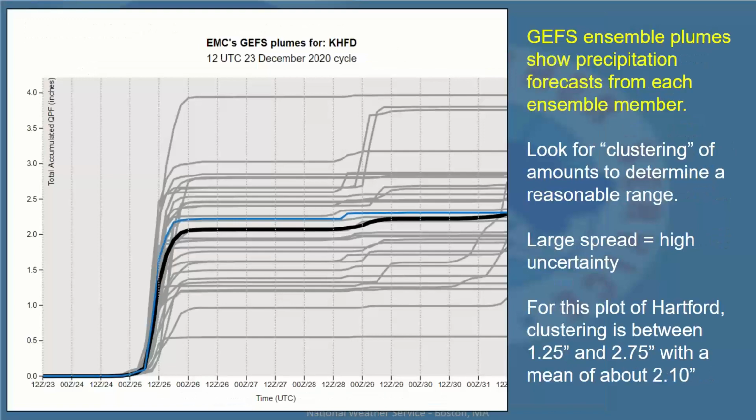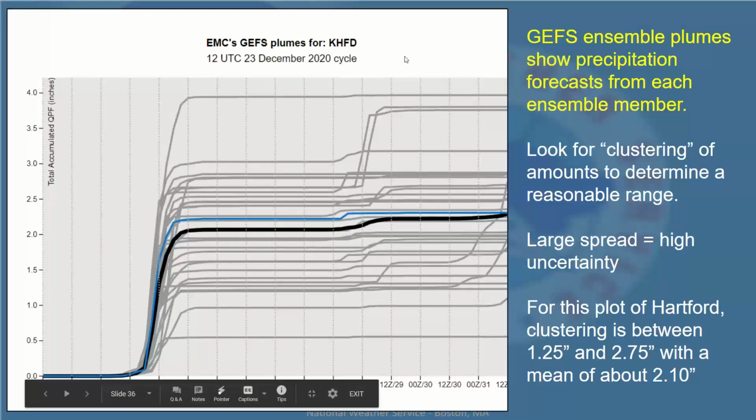So again, the GEFS members here, this is for Hartford. So overall, generally looking at most of the clustering was between 1.25 and 2.75 inches. That's usually the best way to kind of get yourself in the ballpark. Not that these extreme solutions of 4 inches or a half inch can't occur, but the GEFS definitely giving you that higher confidence level there.